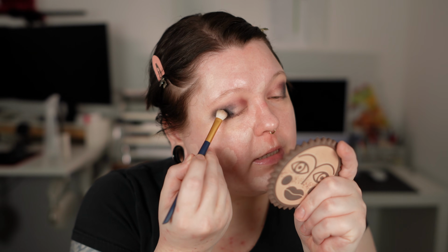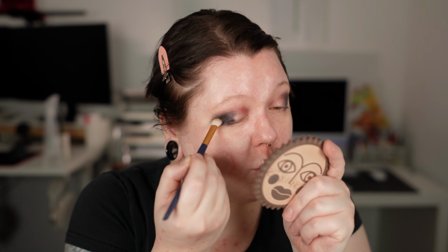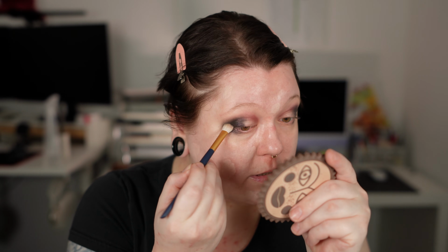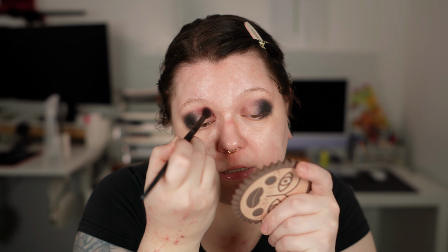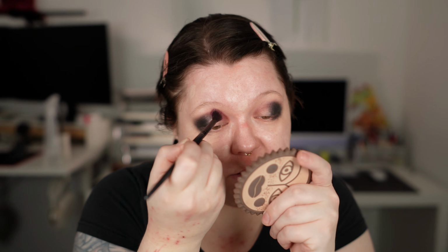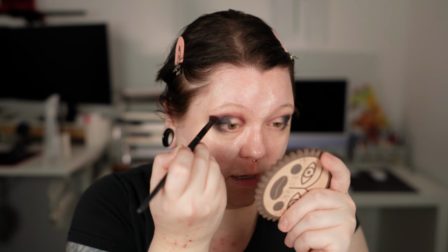I now take a smaller brush and go back into Ruby Noir, and I just build it up a bit here on the outer part, because this is a shade that tends to blend away very easily the fluffier your brush is, but the denser your brush is, the more opaqueness you get and the more these shimmers appear. I now go back into Mauve Mystique, and I just apply it on top of the initial blend, and then I bring it outwards and smooth out any edges.